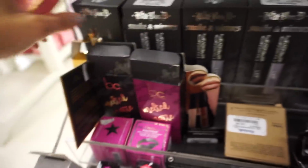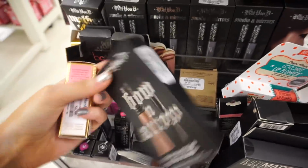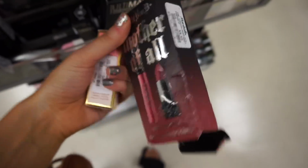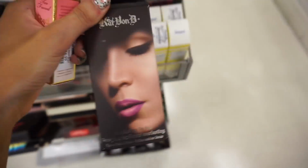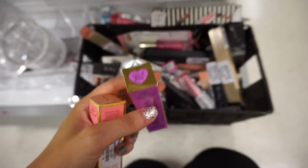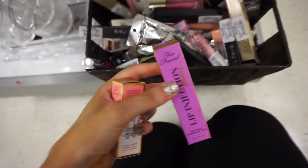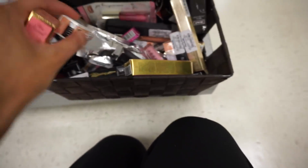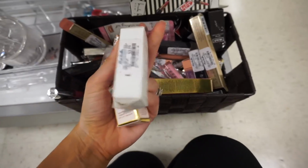Also have tons of her kits. This is the kit that I found last week, Smoke and Mirrors, and then they have the Bow and Arrow set for $9.99. Crush with the Mother of All set for $8.99. And the Everlasting Lip Duo in Suspiria and Melancholia, and this is $9.99. Okay, this is the first time I found this color. It's the Too Faced Lip Injection Glossy in Like a Boss. This is $6.99. And they also have the Barista lipstick from Lorac in I Heart Brunch, and this is $3.99.